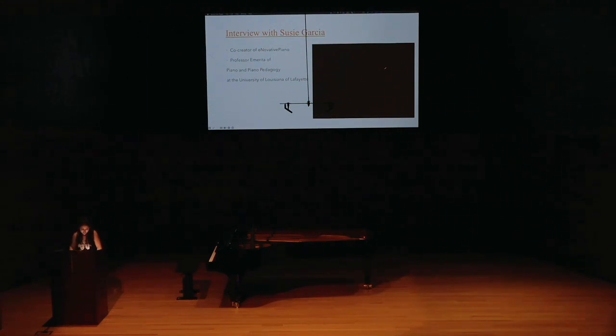Like what she mentioned, we have internet and even a piano lab. At KU, we also have a piano lab on our 4th floor, so it's available for the group piano courses.